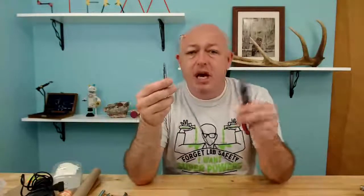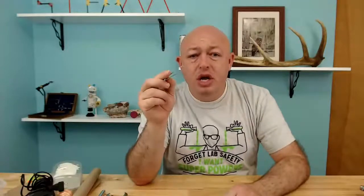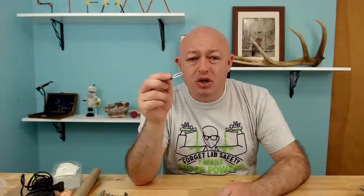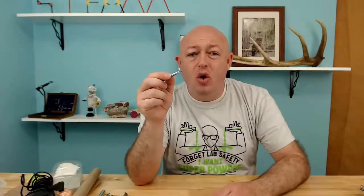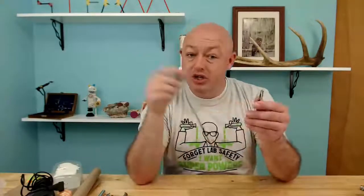Alrighty, and finally, tweezers. Tweezers are like this, but they can grab little tiny things. So if you're working with little beads or trying to thread string or thread, or you want to hold, like when I'm hot gluing, here's a tip, everybody.